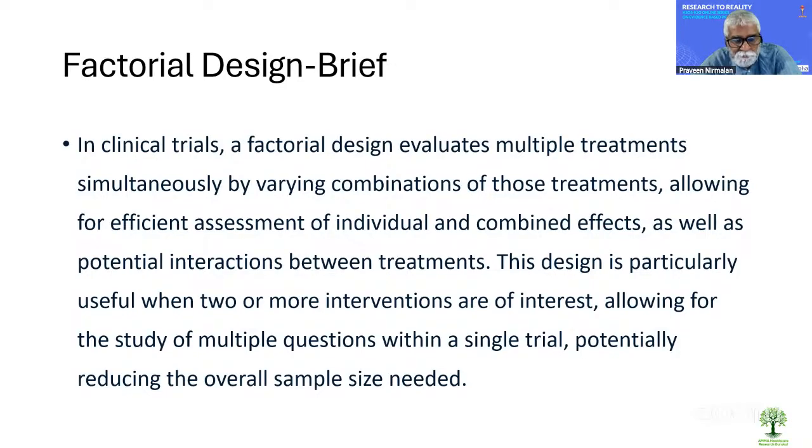It's particularly useful when two or more interventions are of interest, allowing for study of multiple questions within a single trial. So you don't have to do multiple trials to look at the effectiveness of interventions one by one. You can put them in a single trial and then you can assess the effectiveness. One advantage is that it can help with reduction of the overall sample size required. A disadvantage is that the trial becomes complex, interpretations also become complex, and you need a little bit of care while you are trying to interpret.